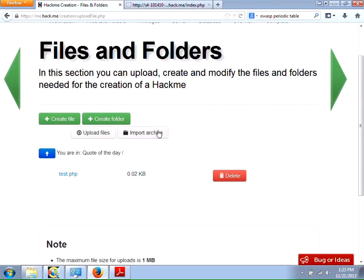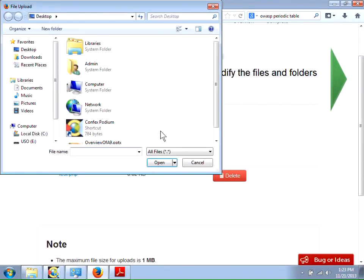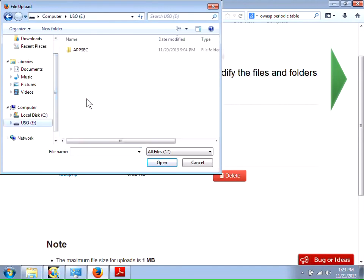Or as we said, we can just import an archive. If you have a zip file with all the files of the application, you can just use this. For example, let me use what I have created here.